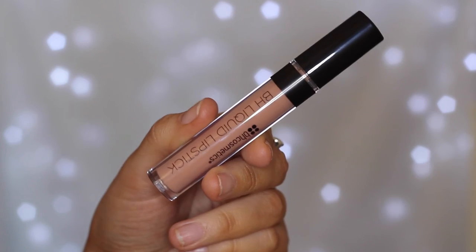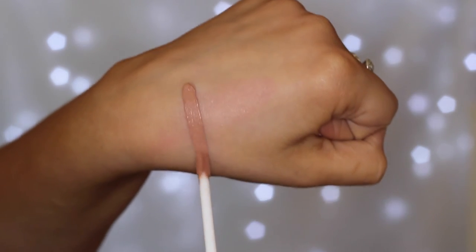And then the last shade I got is called Sandy and it's a very pale kind of true nude colour. I feel like it's very true to being a nude shade. It's got a little bit of pink, but it's very beige, very nude. So again, that one is called Sandy.